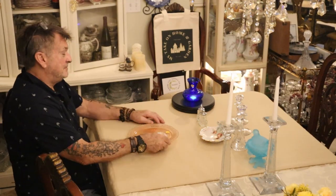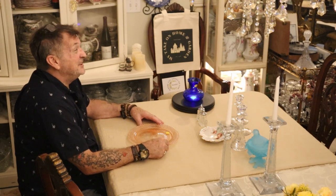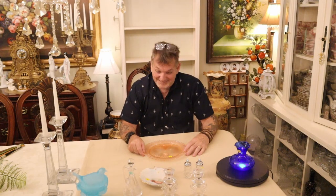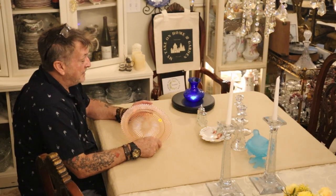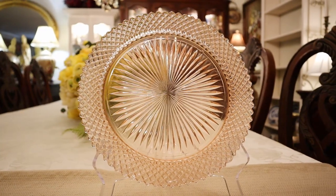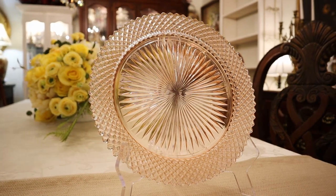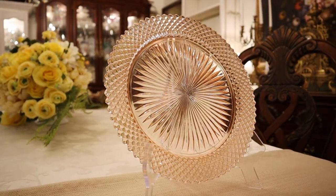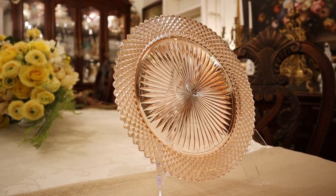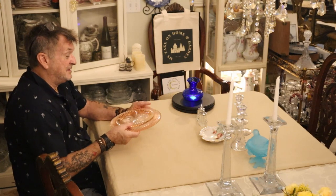Okay, what did I miss out on at the Daytona Flea? Because my buddy was dreaming, I think, out there. A new plate in the Miss America pink pattern by Anchor Hocking from the 30s. This is flawless. There's not a flea bite.